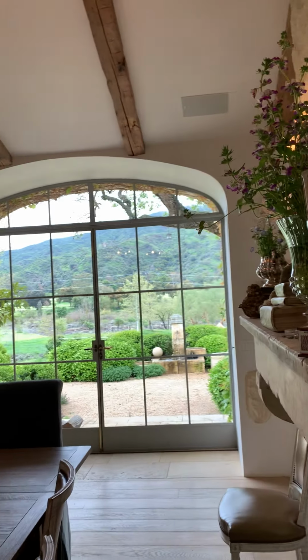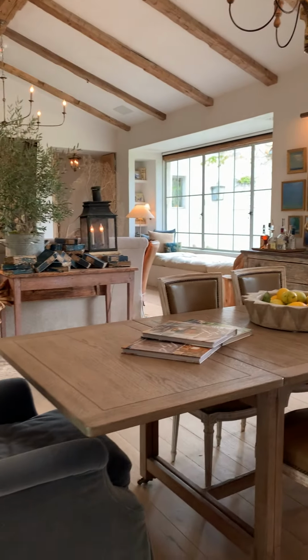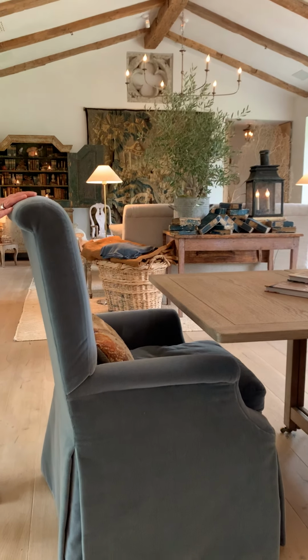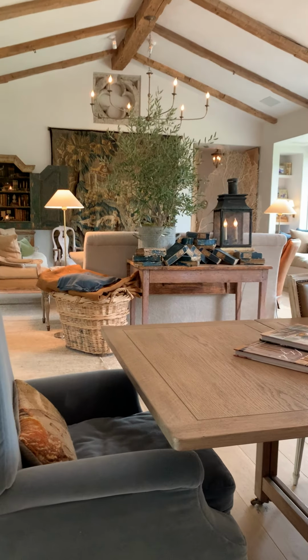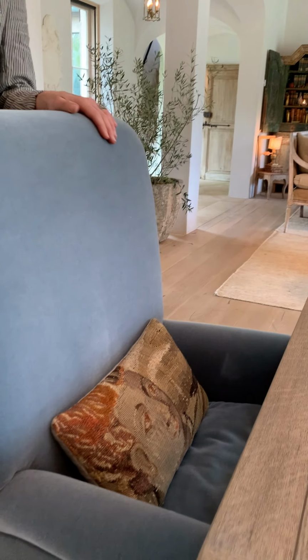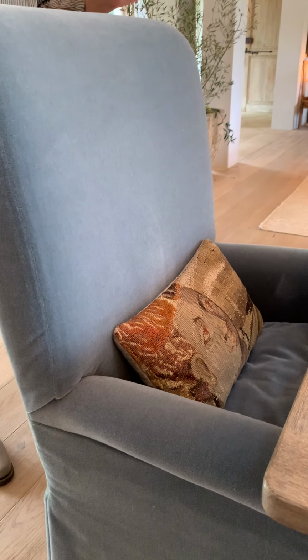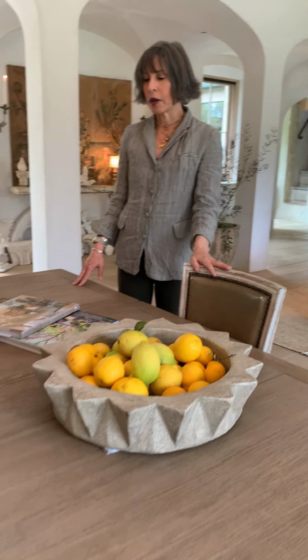We just recently covered our dining chairs with this mohair. We pulled, again, another color out of the tapestry. And I love mohair because it's very forgiving. It cleans really easily, and it's really comfortable. So we covered the two end chairs in that, and then we have these French leather chairs that go on the side of the table.